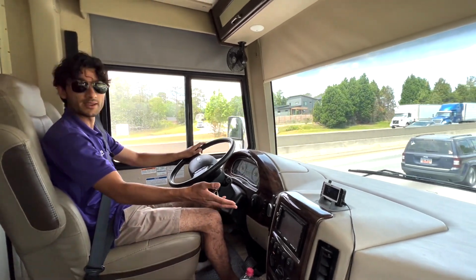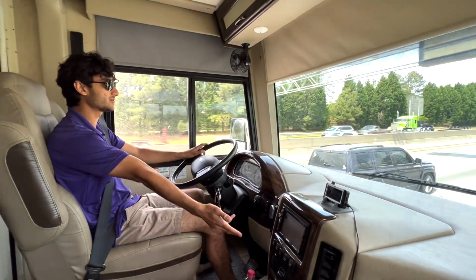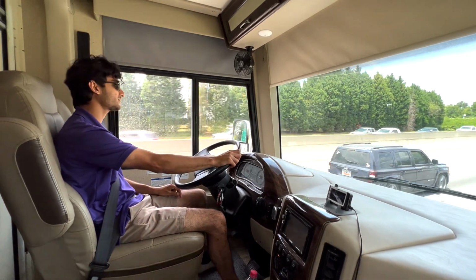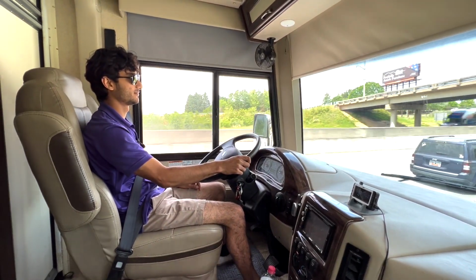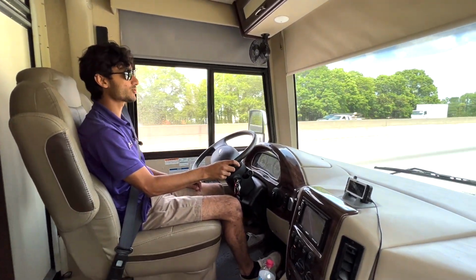I've got the generator running. I've got a roof air conditioner running. I turned the dang dash AC off because I was getting cold up here. It's like 85 degrees outside. Oh yeah. I could drive this all day. So, top-notch driving experience.